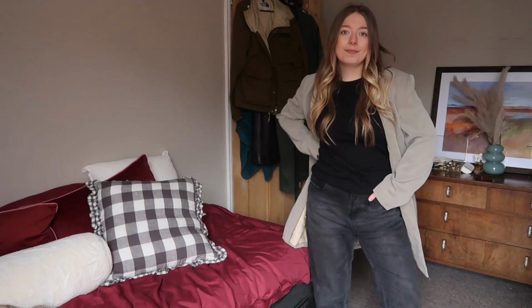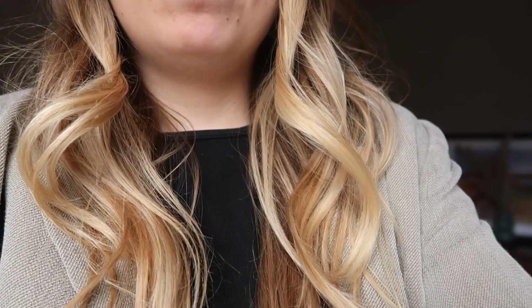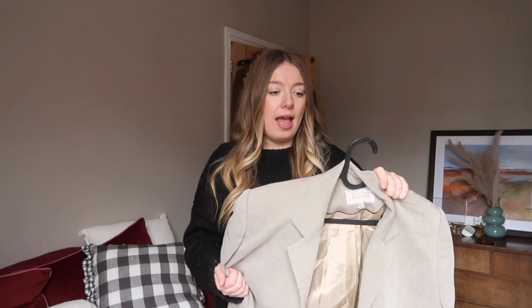When it comes to blazers in the fashion market, I think the new ones all look the same. They all have the same type of style, whereas with the vintage ones, there's a huge variety of them. There's so many to pick from, and yeah, why would you spend so much money on a new blazer when you can get so many options secondhand?